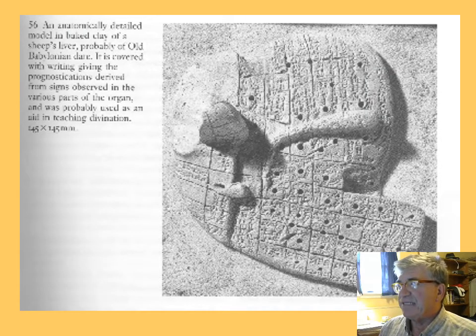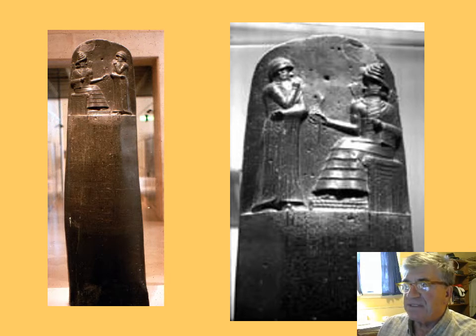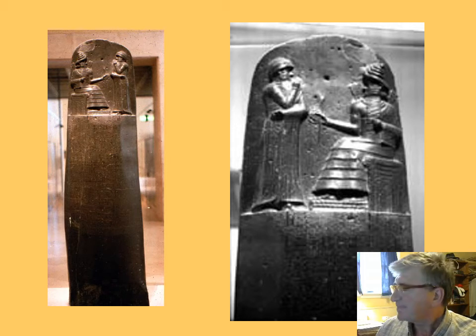Another fascinating example of cuneiform. This is a priestly artifact. This is the shape of a liver. And what it's doing, it's giving you an outline for purposes of analysis, for divination, of the various areas of the liver and what was positive and what was negative. So you could study this and look at a liver and be able to prognosticate the future. And here is the famous steatite obelisk tablet stone of Hammurabi's law code. And we see Hammurabi receiving the law code from Marduk.